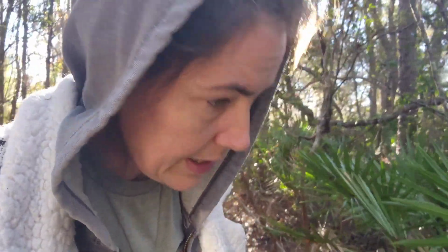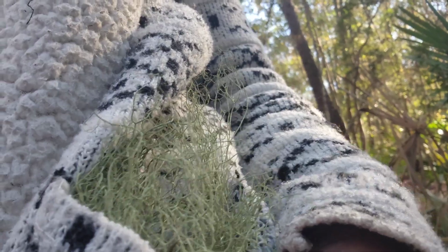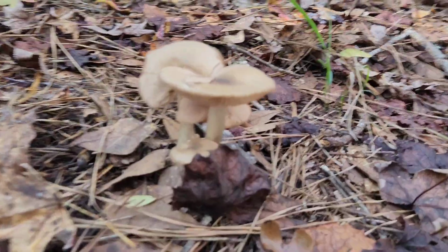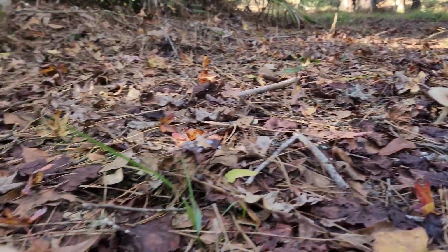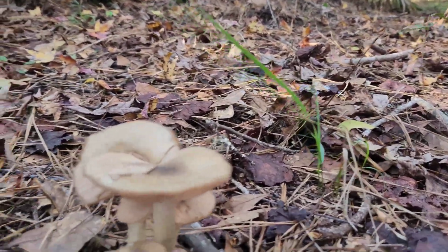Not seeing a whole lot other than, like I said, the little round mushrooms are everywhere. I did find some usnea. A pocket full of usnea. Look, see, they're everywhere. Look at these things. Only mushrooms I can find right now. These, and then I don't know if they're the same ones because they're a lot smaller, but they could be.